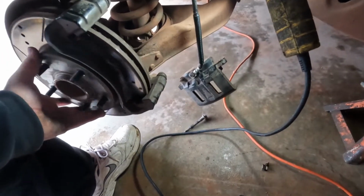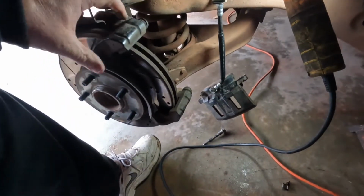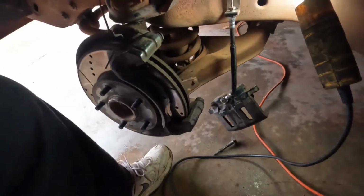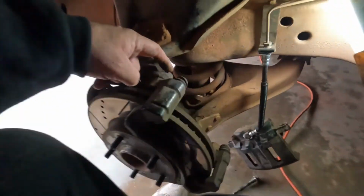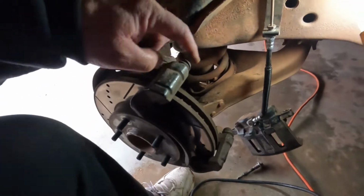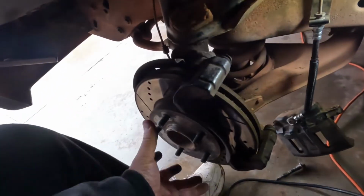All right, most likely I'm not going to feel nothing yet either. I'm going to have to pull this off, get that rotor off, and then I can feel the wheel bearing and see where we're at. All right, let me get that done. So we'll need to pull these right here, these off, and get this housing off. There's two of them, one there and there. This will come off and the rotor falls off, and there'll be nothing but a hub.